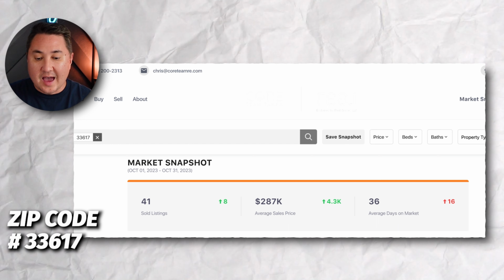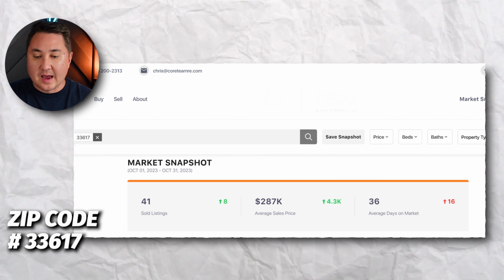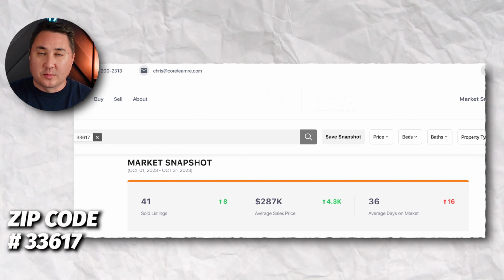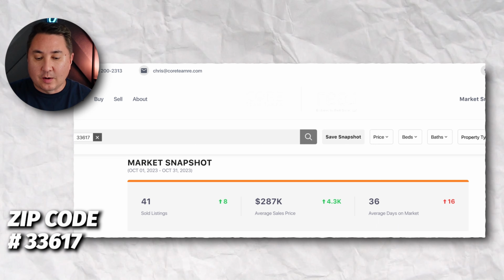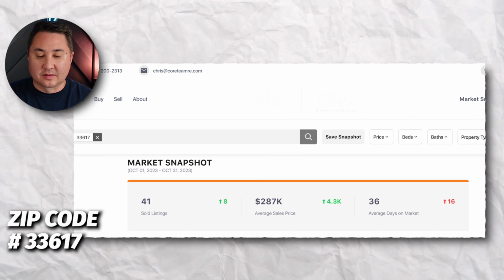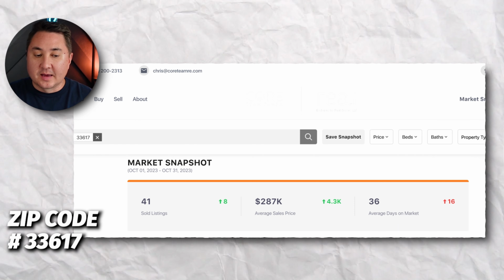Here we can see an average sale price of $287,000. Now, this is a market snapshot that also includes homes that might have been in foreclosure, so the numbers may be a little bit skewed here. I would say the average in this area is probably going to be a little bit higher than this $287,000 number, but not too much higher.